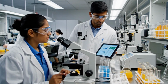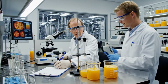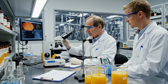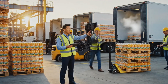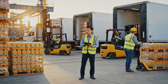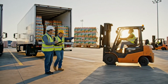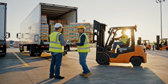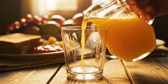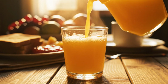Before leaving the factory, samples are tested in on-site labs. Finally, products are prepared for shipment. Refrigerated trucks maintain the cold chain. From sunlit orchards to breakfast tables around the world, this is the science behind every glass of orange juice.